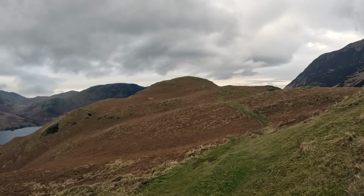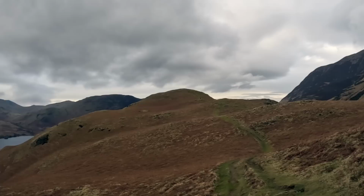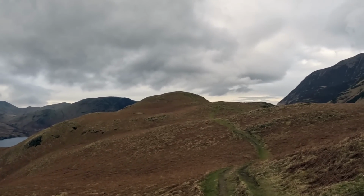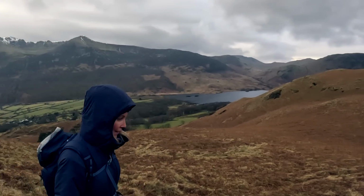That's the first bubble, and then you go down a little bit and then carry on. So it's kind of a slightly undulating top as we go along. It's like a roller coaster, but slower.